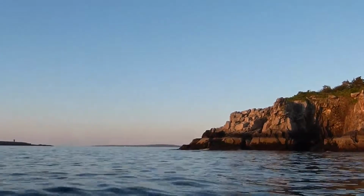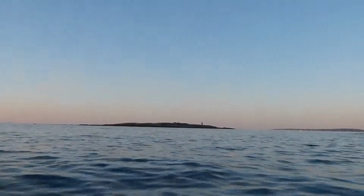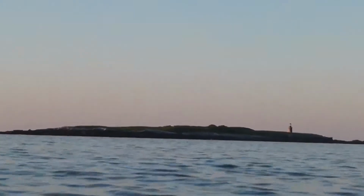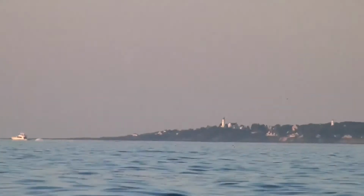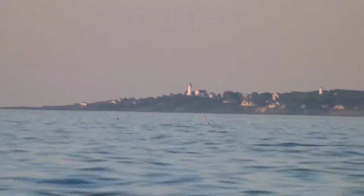And away in the distance, well, a little bit closer than way in the distance, is Ram Island. And anyone who's ever been to Portland Headlight may recognize it. This is from another perspective. This is the light that they put up to mark that ledge, and there, in the very far distance, is Portland Headlight. I can't quite get this thing to focus. There we go. See if I can draw it in a little bit. That's Portland Headlight, way, way in the distance.